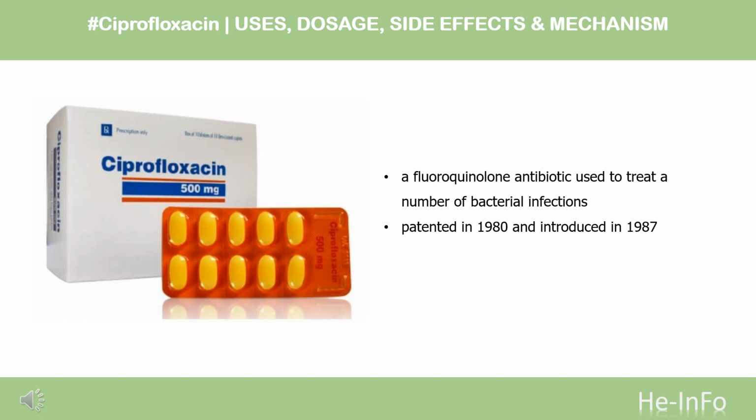What is ciprofloxacin? Ciprofloxacin is a fluoroquinolone antibiotic used to treat a number of bacterial infections. This includes bone and joint infections, intra-abdominal infections, certain types of infectious diarrhea, respiratory tract infections, skin infections, typhoid fever, and urinary tract infections, among others.